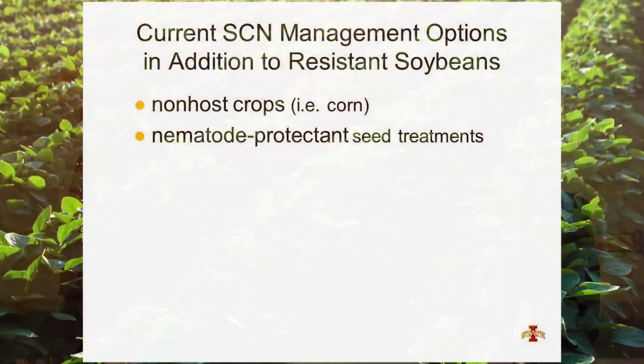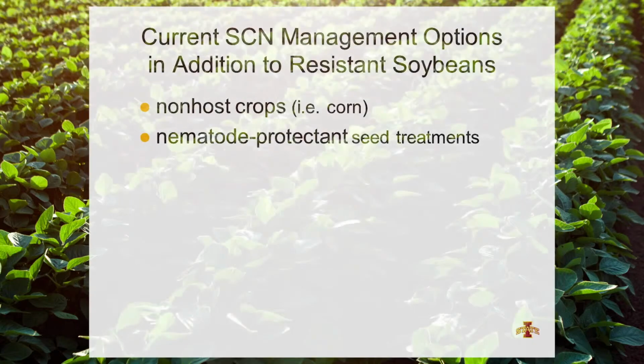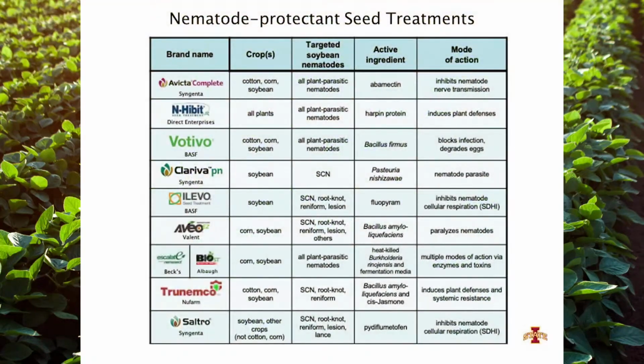Now, the other really interesting thing that's just happened in the last 10 years or so is seed treatments. And so in the mid-2000s, I think Avicta from Syngenta was the first nematode protectant seed treatment that came on the market, and now we have a great variety of them. And so there are literally 10 to 12 different nematode protectant seed treatments that farmers can buy and put on their soybeans to help protect that growing soybean root against soybean cyst nematode.